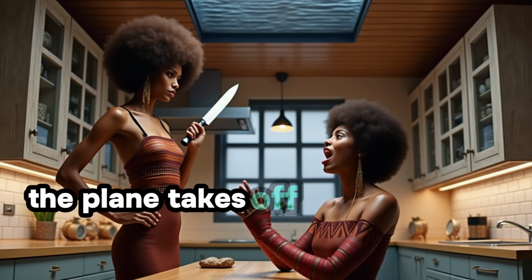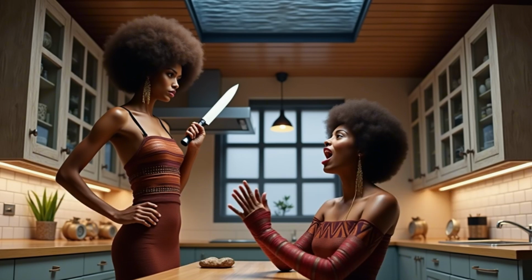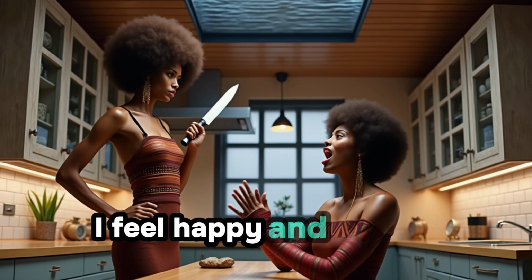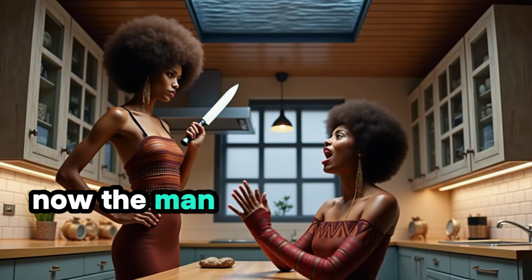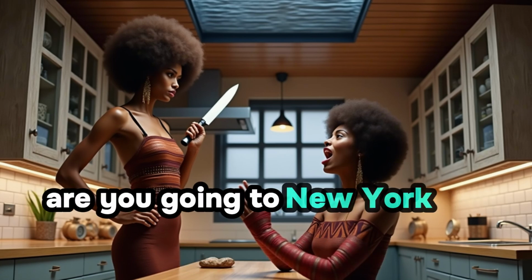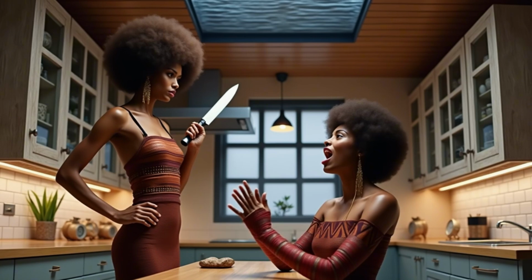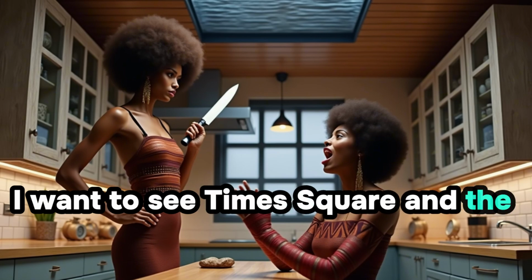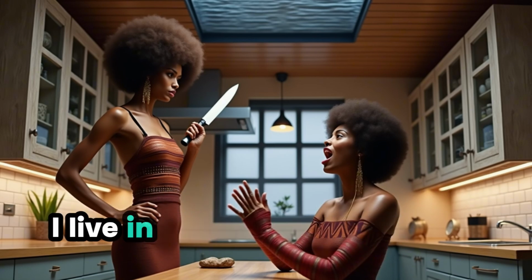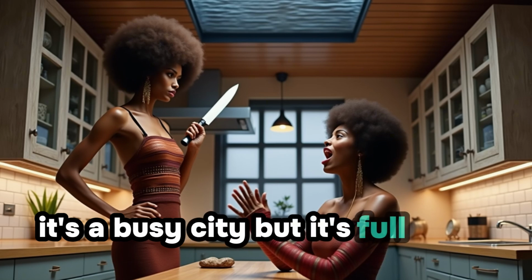The plane takes off, and I look out the window. The clouds are so beautiful. I feel happy and relaxed. Now the man next to me starts a conversation. "Are you going to New York for vacation?" he asks. "Yes," I say. "It's my first time. I want to see Times Square and the Statue of Liberty." "That's great," he says. "I live in New York. You'll love it. It's a busy city, but it's full of life."